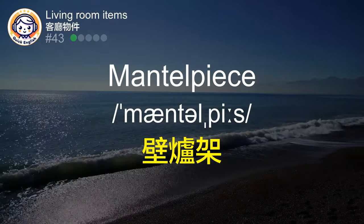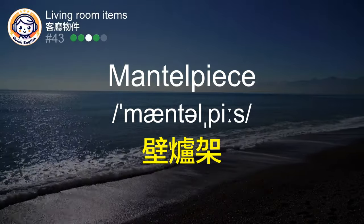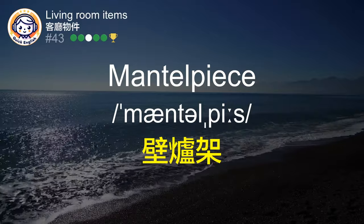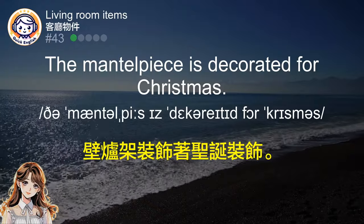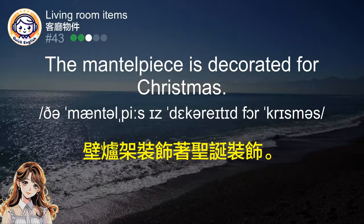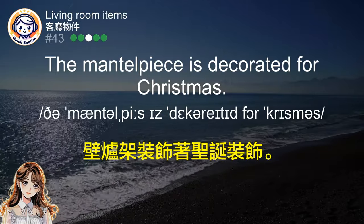Mantelpiece. The mantelpiece is decorated for Christmas.